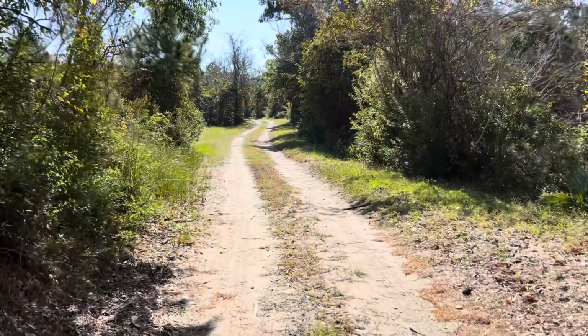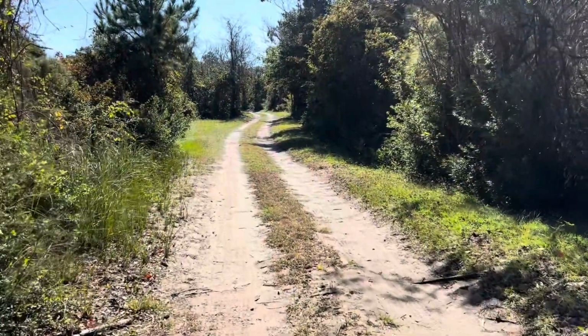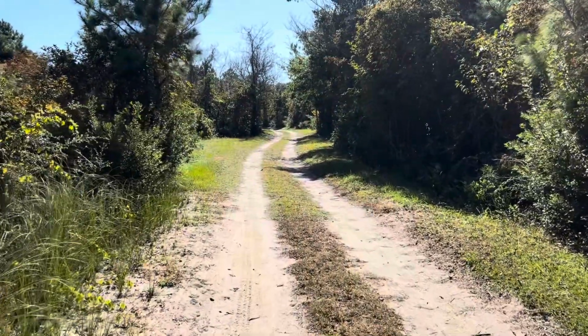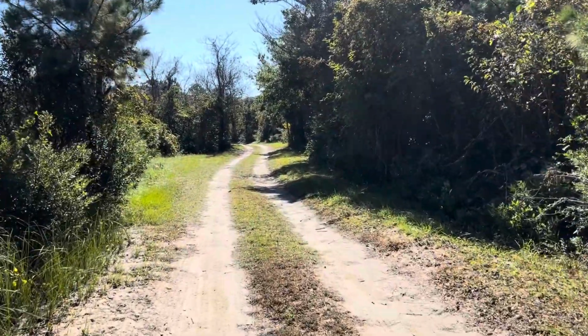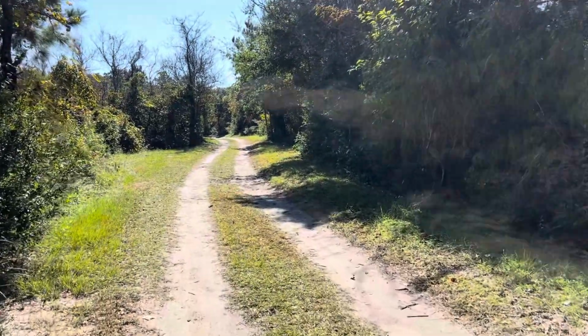Okay, so when I was talking to Scott at the Lost Colony Museum, he was telling me about this beautiful place to go walking and hiking. So we're going to check it out. He said that it should get up in elevation, which is kind of cool for around here.